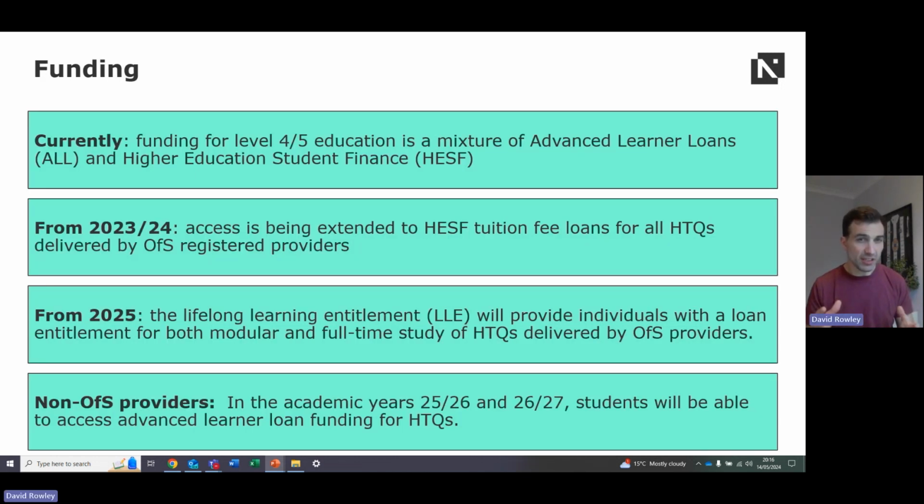Now, in terms of funding an HTQ, it's important to remember that there's a little bit of a mixture at the moment. As it stands right now, level 4 and 5 education is funded by advanced learner loans and higher education student finance. From the current academic year, 23-24, all HTQs are available for higher education student finance just to OFS registered providers. That's the Office for Students. Now that will be true in September 2024.